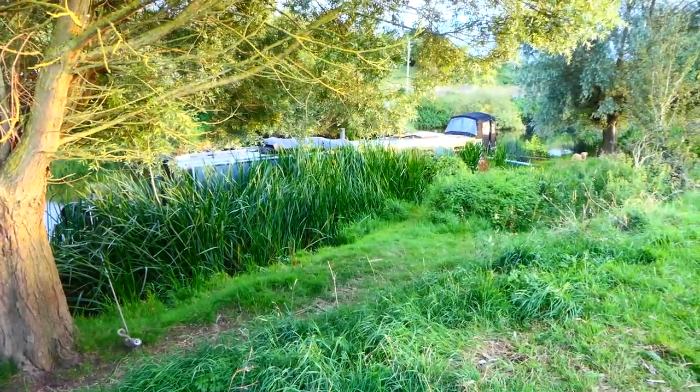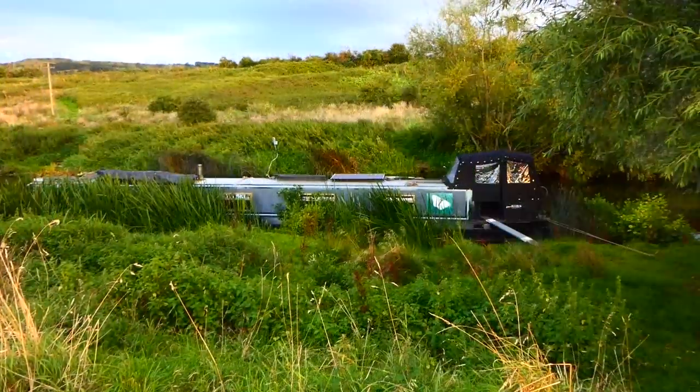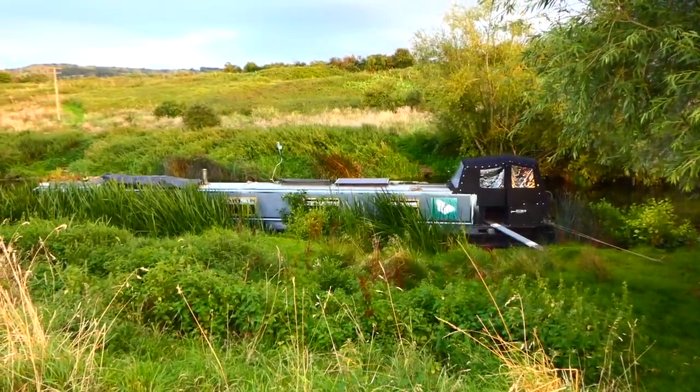It's really beautiful. We were nice and securely pegged in. You can see the pegs there on either side. So we felt that it was a secure mooring.